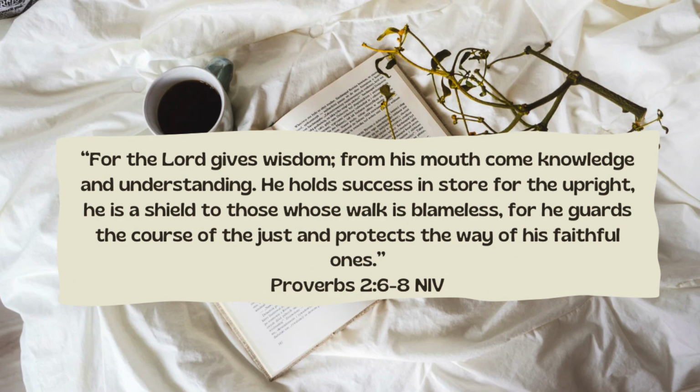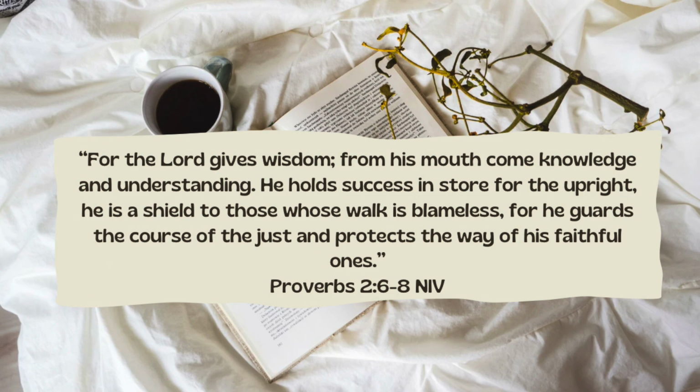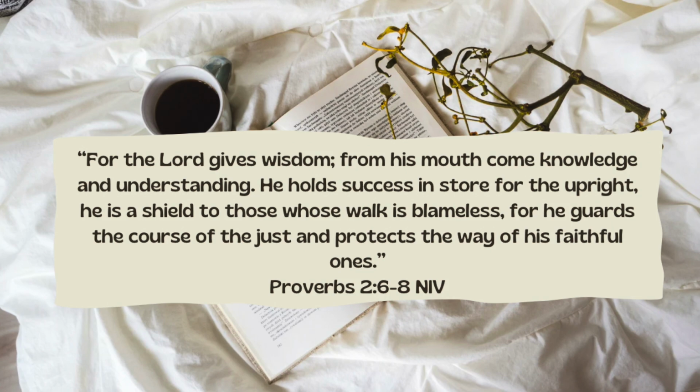Today's Bible reading. For the Lord gives wisdom, from his mouth come knowledge and understanding. He holds success in store for the upright. He is a shield to those whose walk is blameless. For he guards the course of the just and protects the way of his faithful ones. Proverbs 2 verses 6 to 8.